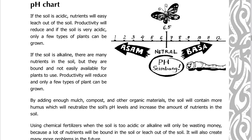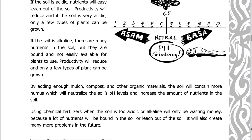By adding enough mulch, compost, and other organic material, the soil will contain more humus, which will neutralize the soil's pH levels and increase the amount of nutrients in the soil. Using chemical fertilizers, when the soil is too acidic or alkaline, will only be wasting money. Because a lot of nutrients will be bound in the soil or leach out of the soil, it will also create many more problems in the future.